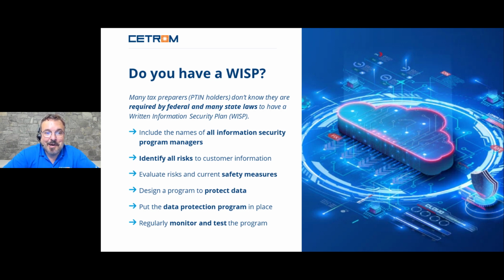Basically, a lot of paperwork and obviously verifying that all this is in place. And this is for any and all tax preparers and PTIN holders. You should have this in place, separate, on the network, isolated in its own document. And like I said, we have a template you can download to hopefully help guide you in the right direction.